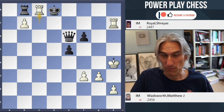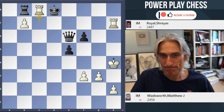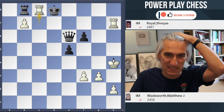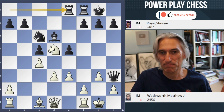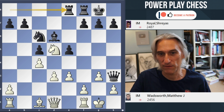Really nice technique from Matthew Wadsworth. From Shreyas, well, I think he played nervously in this game. As I said, I think, he's got this Grandmaster norm in his mind, and he was playing a bit safe. In positions like this, under normal circumstances, I think he'd play rook e8 and give himself some chances to attack on the king side.